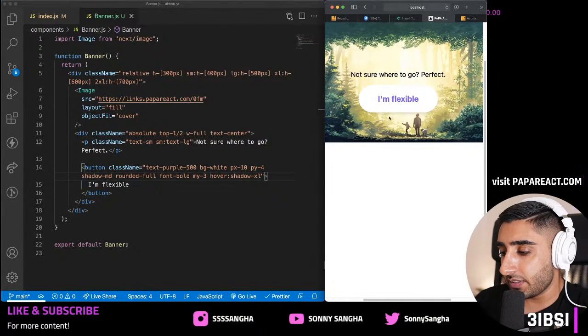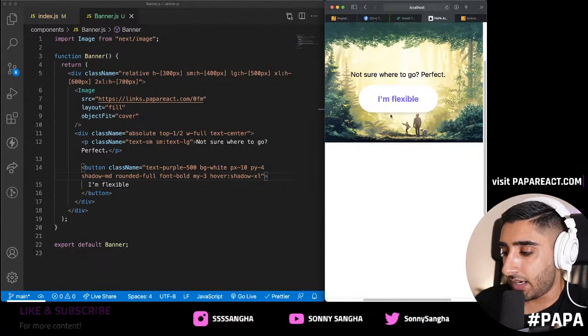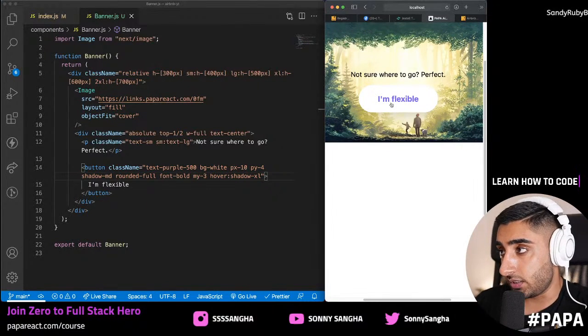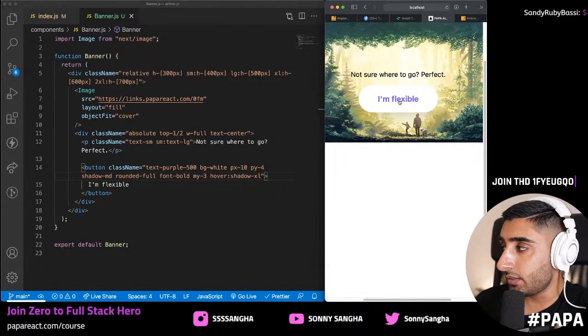Appreciate you. So at this point, you can see this, right? And it's got a nice shadow to it, but I'm going to go ahead and actually make the size change as well, right? So in this case, when we actually click it, I want it to become a little bit more.